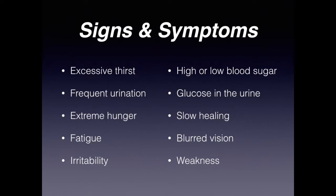Some signs and symptoms of type 2 diabetes include excessive thirst, frequent urination, extreme hunger, fatigue, irritability, slow wound healing. Certainly, you're going to notice high or low blood sugar on blood work. You may take a urinalysis and there may be glucose in the urine. And just because you have some of these symptoms doesn't necessarily mean you have type 2 diabetes. And if you're a diabetic, it doesn't mean that you have all of these symptoms. You can have a few or many of them.